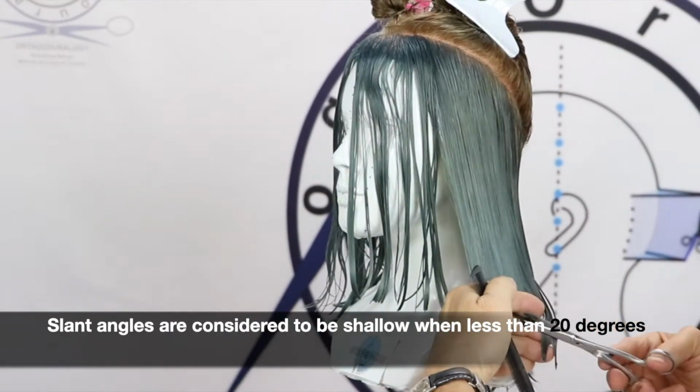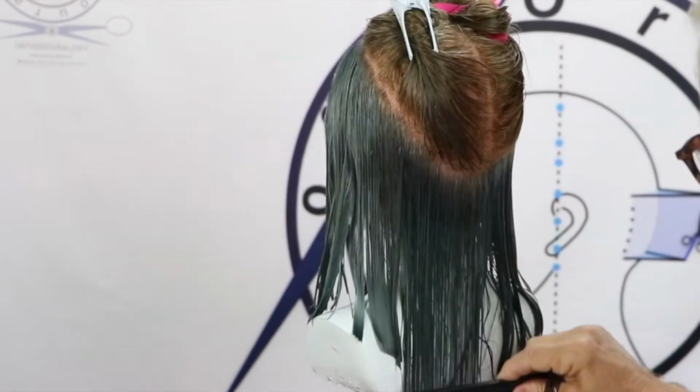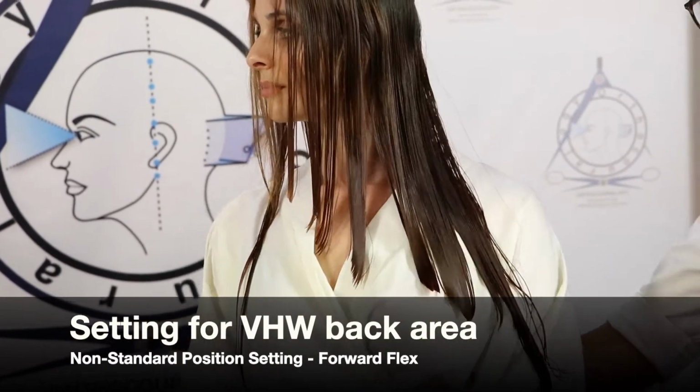You can begin to train on a mannequin, as I'm doing now, and progressively change that slant steepness angle from low to high, and therefore physically experience the interesting technical challenge, so as to build your trust and self-confidence.